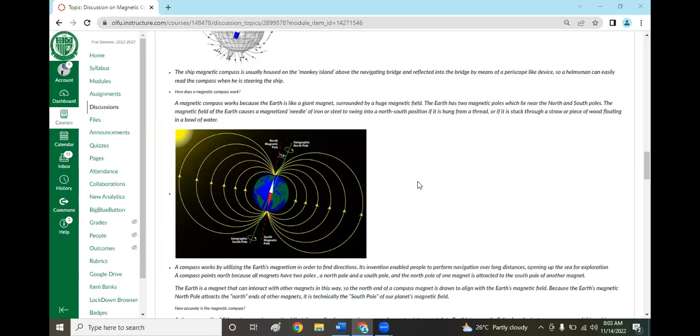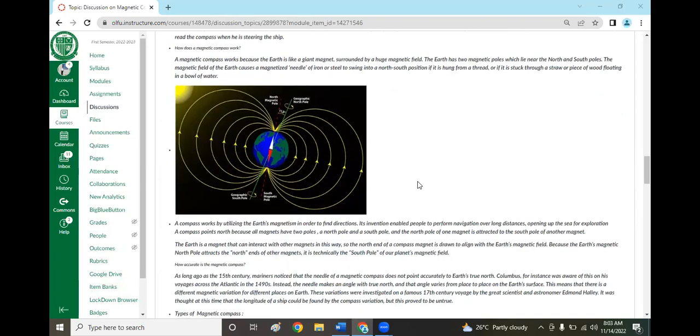A magnetic compass works because the Earth is a giant magnet surrounded by a huge magnetic field. Earth has two magnetic poles which lie near the north and south poles. The magnetic field of the Earth causes a magnetized needle of iron or steel to swing into a north or south position if it is hung from a thread or if it is stuck through a straw or piece of wood floating. Now look at the diagram.